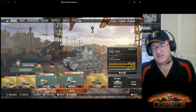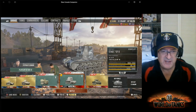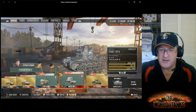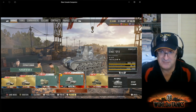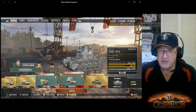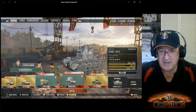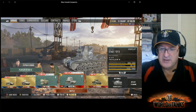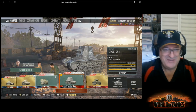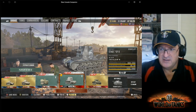Now, the next stage up from this is the Marder, which is good. And I have this one, the 2. I have the 4, which is a Marder 38. I got 9 or 10 kills in that one. I think it was 9. And I have the tier 9 Jagdtiger. That's all the German snipers that I have. I don't need any others. I could get them if I needed them, I guess.